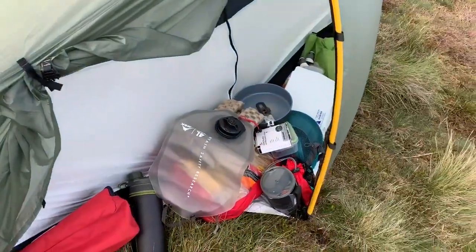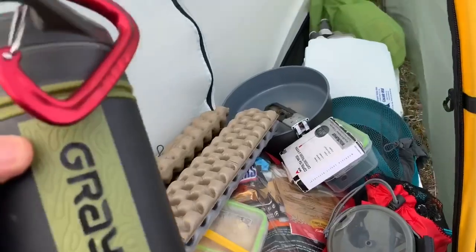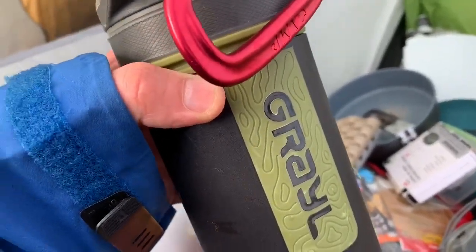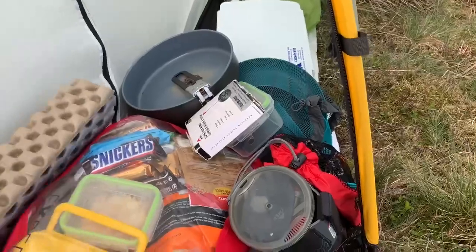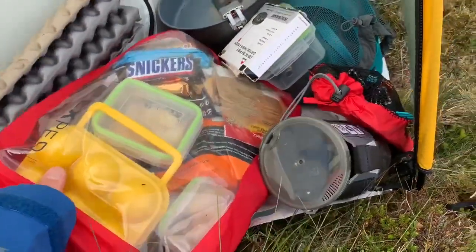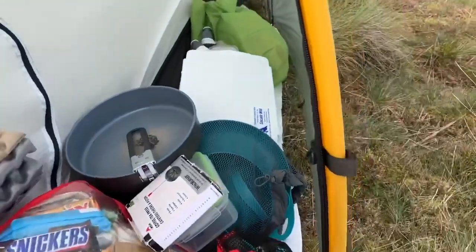So as you can see, the thing I'm going to go and do next is fill this bladder up with water. This is my Grayl GeoPress water purifier. Absolutely fantastic, really easy to use, and it means I can get lots of water pretty easily. I've got my food pack, which is quite large, I've got to say, and I've got bacon and eggs, and I'll tell you what, I'll do a little video on what I've got for later on, because it's quite different to what I normally have anyhow.